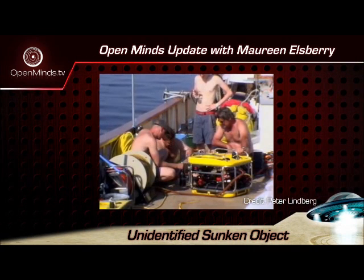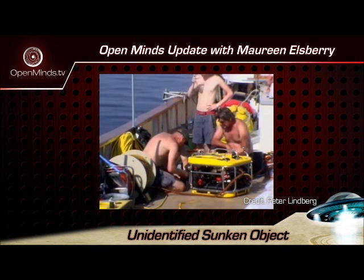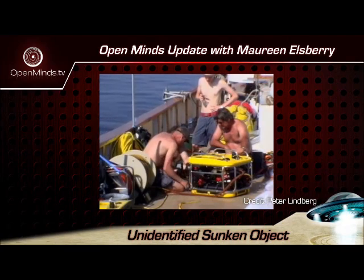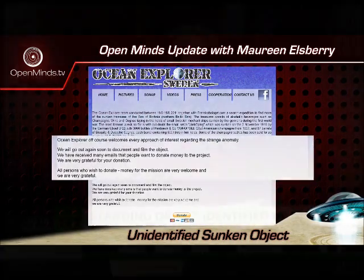Lindbergh's research team would love to find out exactly what this object is. However, they are on a strict nominal grant to find the historic champagne and cognac. Their website, oceanexplorer.se, is accepting donations to get to the bottom of this mystery.